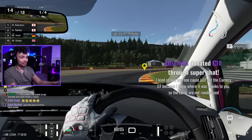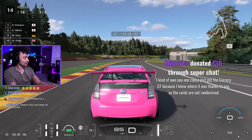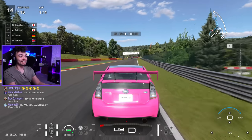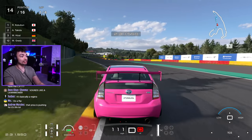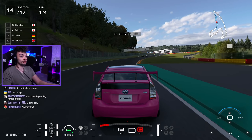Isn't it the best? I kind of owe you one. I just got the Carrera GT because I knew where it was thanks to you. So the cars are not randomized. Oh, what? You got the Carrera! I want to delete my save and do it again! Can you imagine if a CVT actually took off and everyone started using them? And this is what racing was.